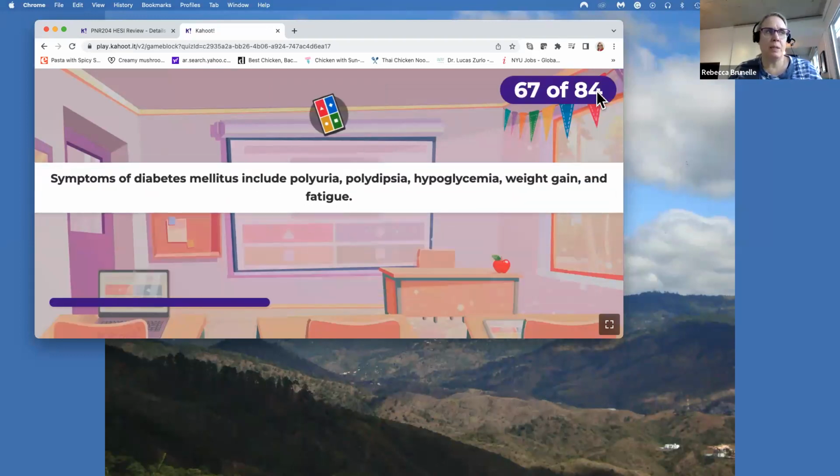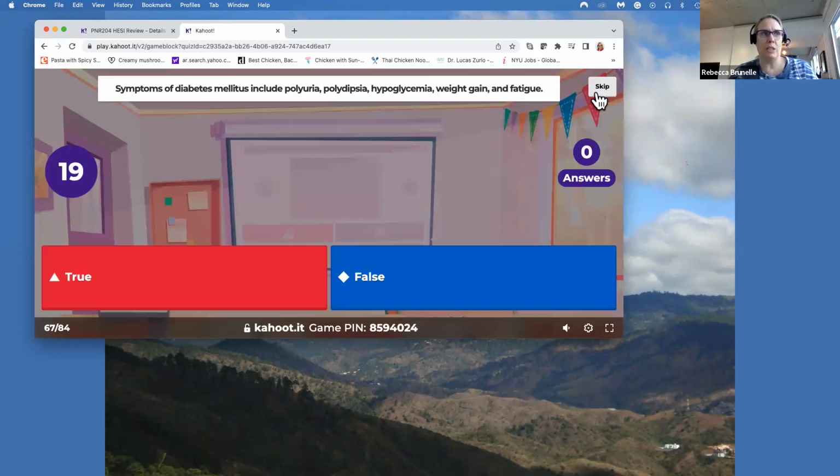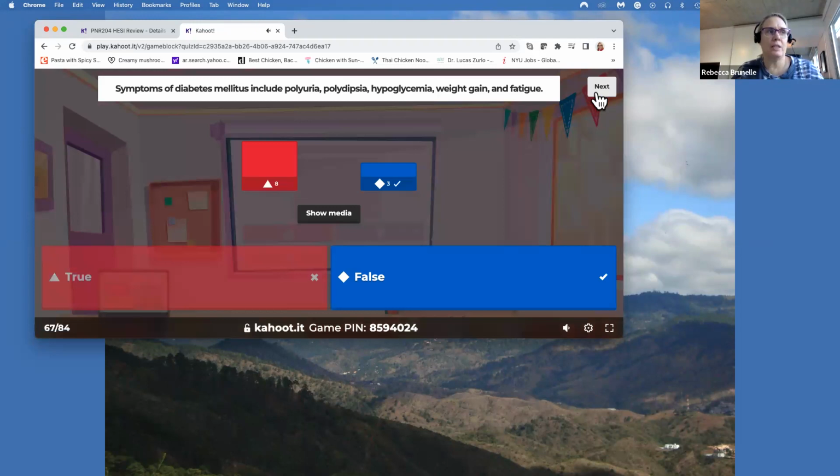Symptoms of diabetes mellitus include polyuria, polydipsia, hypoglycemia, weight gain, and fatigue. Is that true or false? So that is false because of weight gain. So they don't have weight gain when they have diabetes. They can have weight loss, but not weight gain.